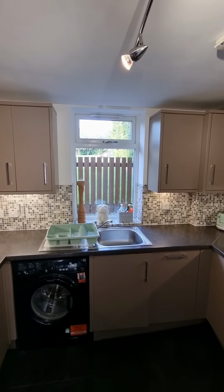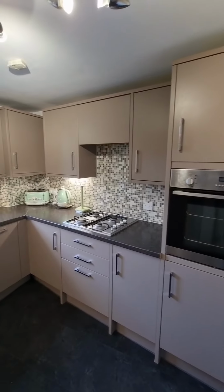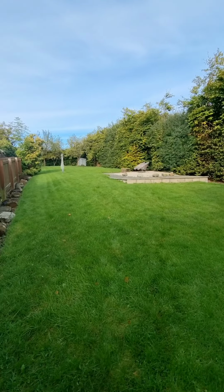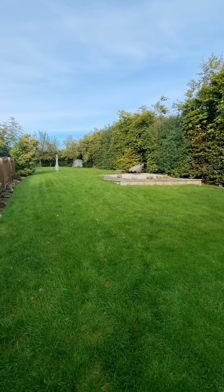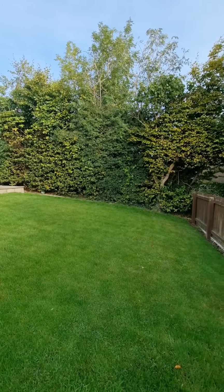And that's just a sneak peek at your outdoor garden space. But I really do love this kitchen. So what I'm going to do is meet you in the back garden. So this is your garden. What an incredible sized back garden, just amazing.